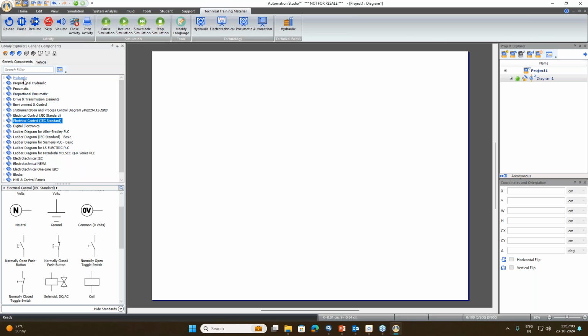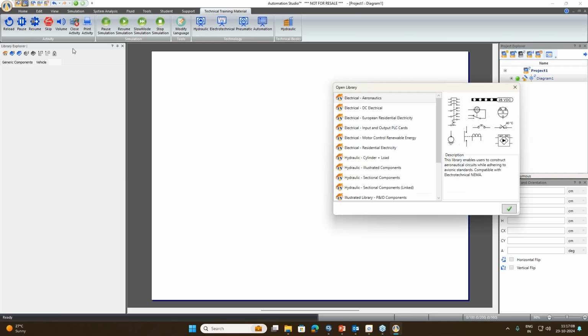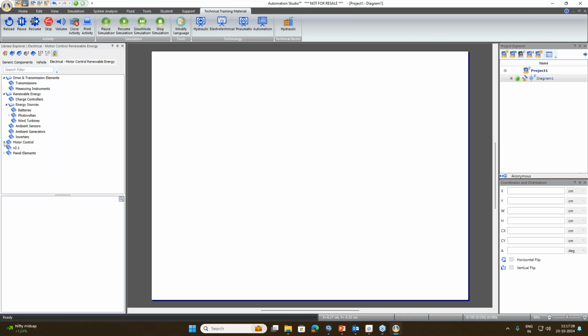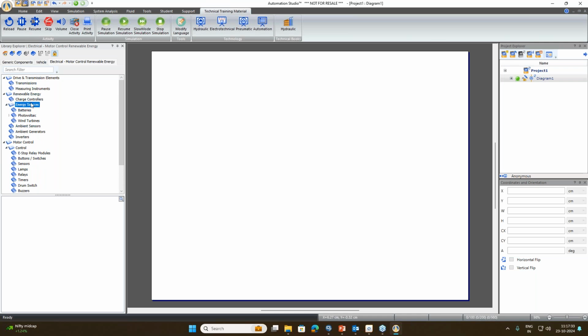So today we are going to see renewable energy. For that we have the library explorer. We have to open a library; we will take the electrical motor control library. Here we get the electrical motor control renewable energy library. From here we can drag, expand the library and get the components. So firstly we are going to see the example of solar energy.